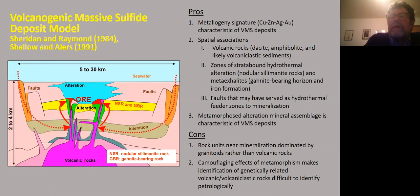The metallogeny signature is characteristic of VMS deposits. In the Gunnison area, there is definitely a spatial relationship between volcanic rocks and the mineralization. As I mentioned, these strata-bound zones of alteration. Faults may have served as hydrothermal feeder zones. And the metamorphosed alteration mineral assemblages that we see are characteristic of several metamorphosed ore deposits found worldwide. In particular, the Montauban deposit in Quebec has a lot of similarities to what we see here. They have nodular sillimanite rocks, the garnite rocks, and as it turns out, they're roughly the same metamorphic grade.